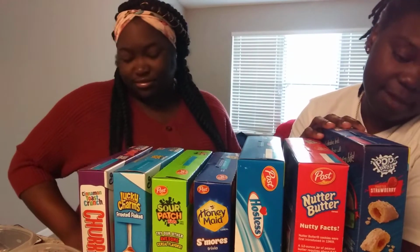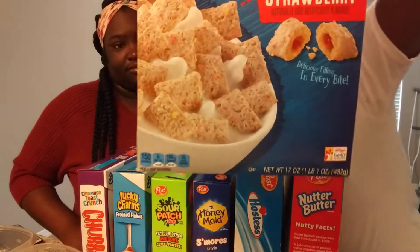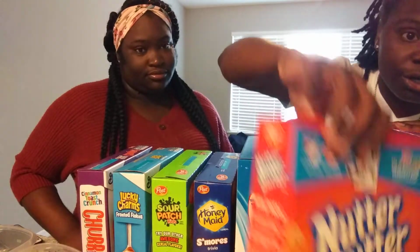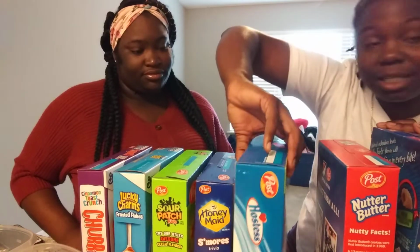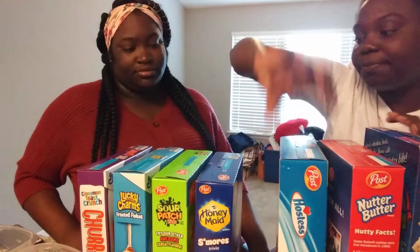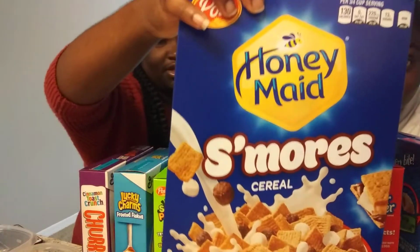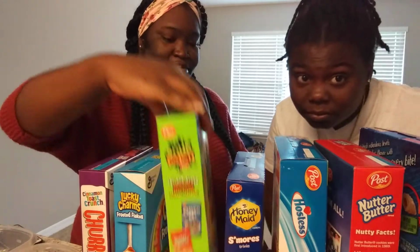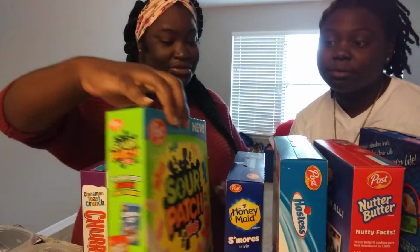Yep, so I have the Pop-Tarts cereal, new strawberry. Then we got the Nutter Butter. I think they're gonna be good. Then we got the Hostess Honey Buns, because I love honey buns, so I'm very curious to find out how these taste. And then we have, of course, Honey Maid S'mores, which is the graham crackers, which I love. We also have the Post Sour Patch Kids. When Alonzo did these, he said that they were too sour, so we're going to see.